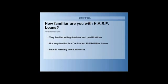Great. I'm going to throw up a poll here real quick. If everybody can just cast their votes on here, I want to get an idea of how familiar people are with the HARP 2.0 process. And if everybody can just go ahead and cast their vote, I'll close that poll in just a second.